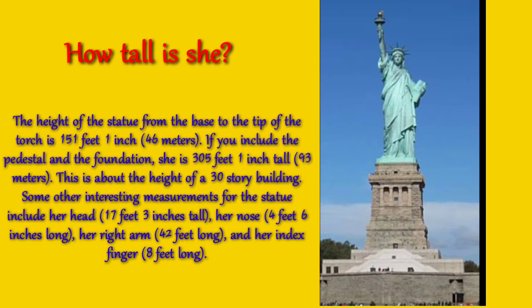Some other interesting measurements for the statue include her head that is 17 feet 3 inches tall, her nose that is 4 feet 6 inches long, her right arm that is 42 feet long, and her index finger that is 8 feet long.